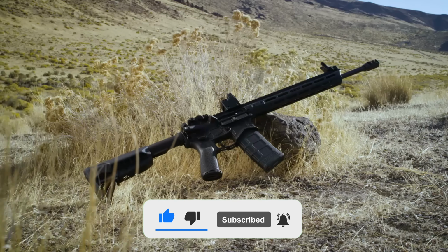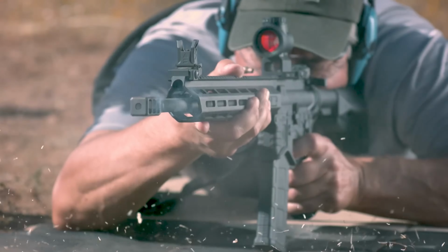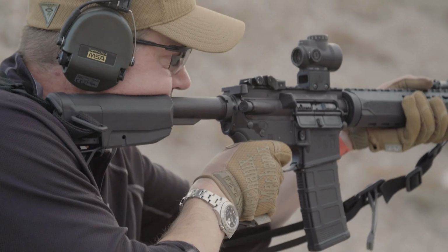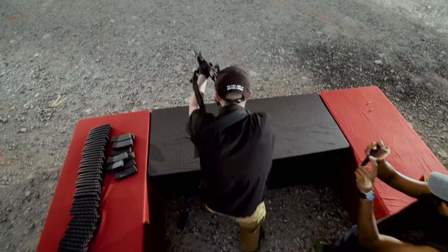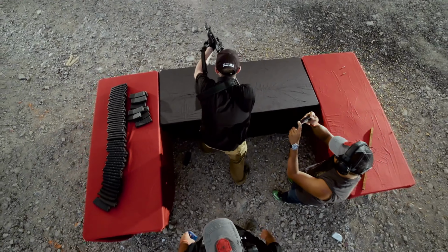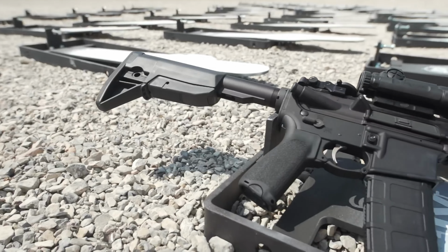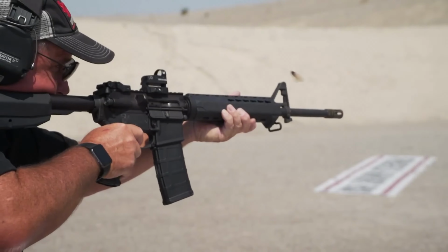But take care of it, and it'll take care of you. Prices vary wildly. You can grab a basic AR for around $500 to $700, while higher-end builds from boutique manufacturers can cost $2,000 or more. Still, parts and ammunition are widely available, especially in North America, making this a survival rifle you can count on.